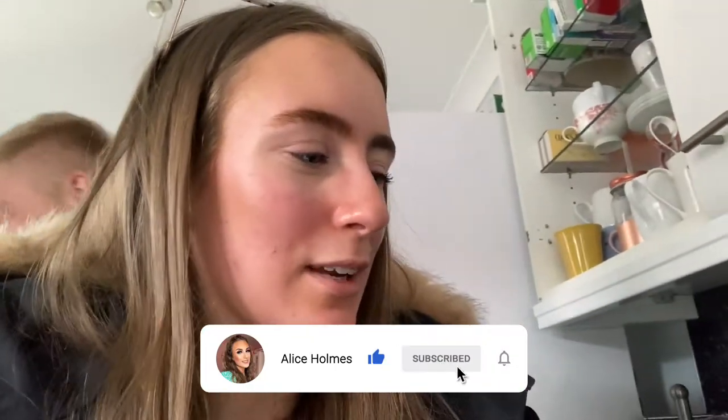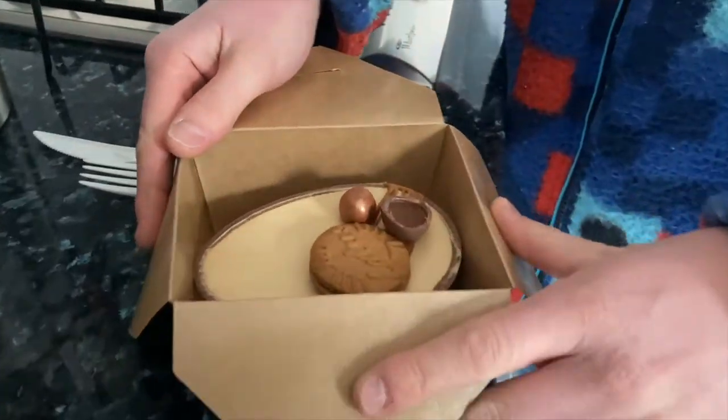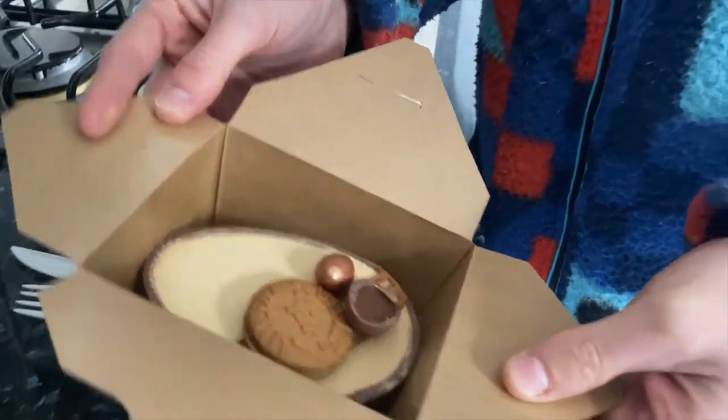But anyway, Scott has delivered some lovely good things. He brought a brownie pot for him, and I ordered a lotus cheesecake egg. It's called a chegg. Right, so here it is. It smells nice as well. It smells so good. Really very nice.